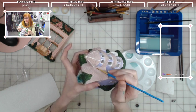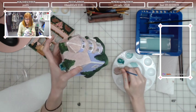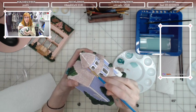I think I'll use the same dusty mauve color to add a little bit of shadowy texture all over the house after I do the roof, because it is for sure working for me.